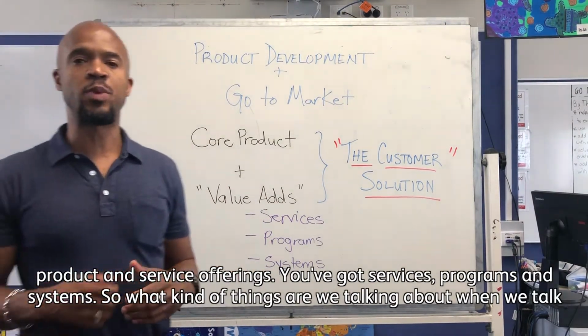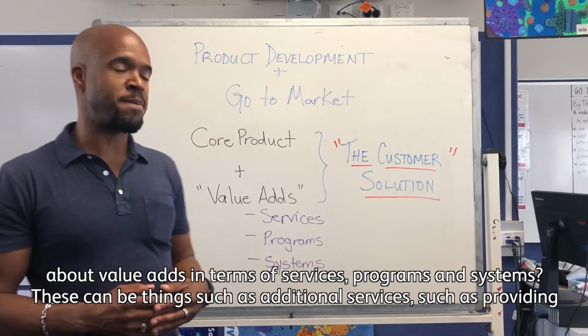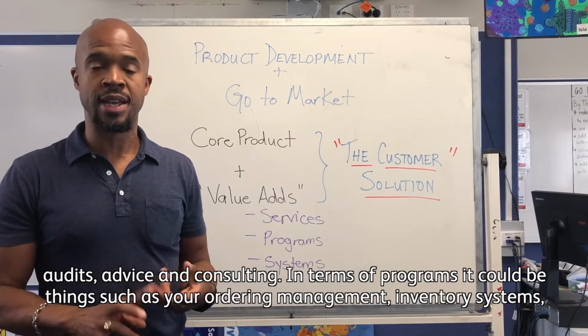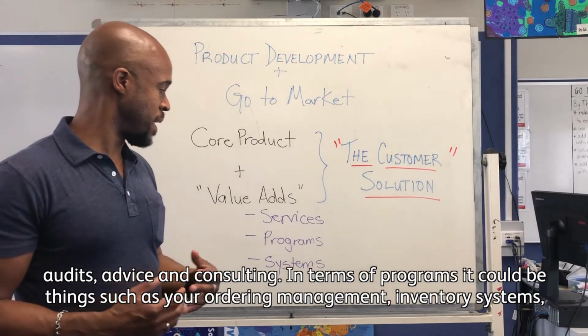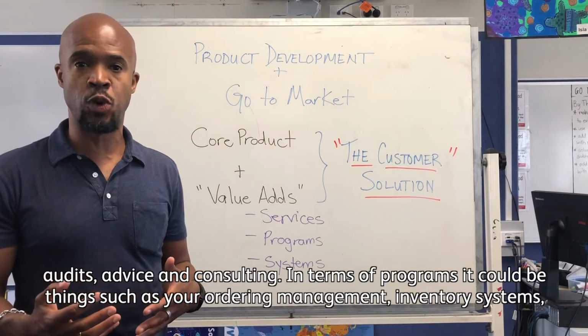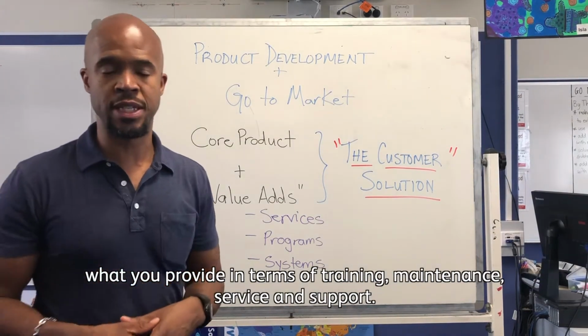So what kind of things are we talking about when we're talking about value adds in terms of services, programs, and systems? These can be things such as additional services, such as providing audits, advice, and consulting. In terms of programs and systems, it could be things such as your ordering management, inventory systems. What are you providing in terms of training, maintenance, service, and support?